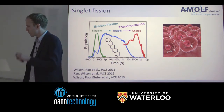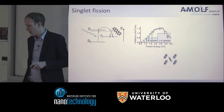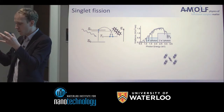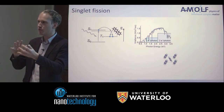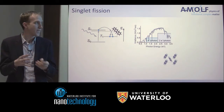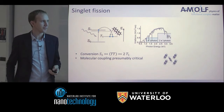So I give you a very brief hint at some of the fundamental work we're doing, but it's not very far yet, so skim over this. But just to give you a flavor: if you convert from one high energy exciton to two excitons, in two different molecules, at some point in this conversion, the molecules have to talk to each other. So the coupling of the molecules has to play an important role. So what we're looking at is how does the coupling influence the singlet fission rate?